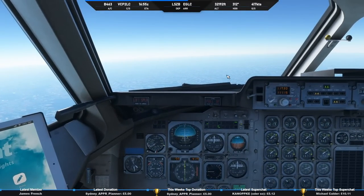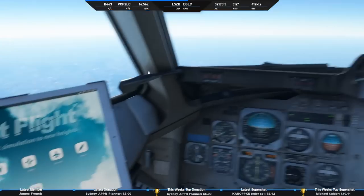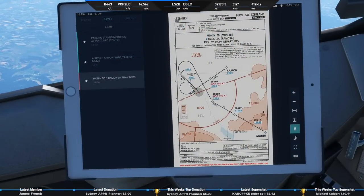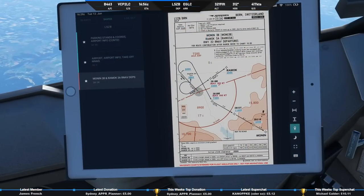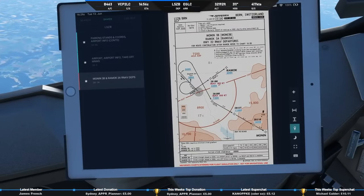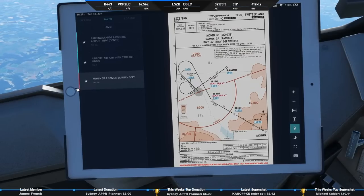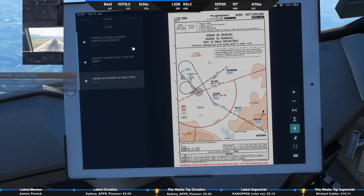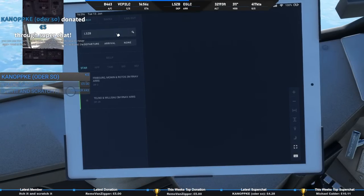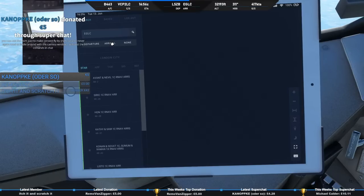Let's start looking here at the setup then, let me get the charts open. So, how do I go back? 50, 40, 30, 20, 10. Well, let us sit here.